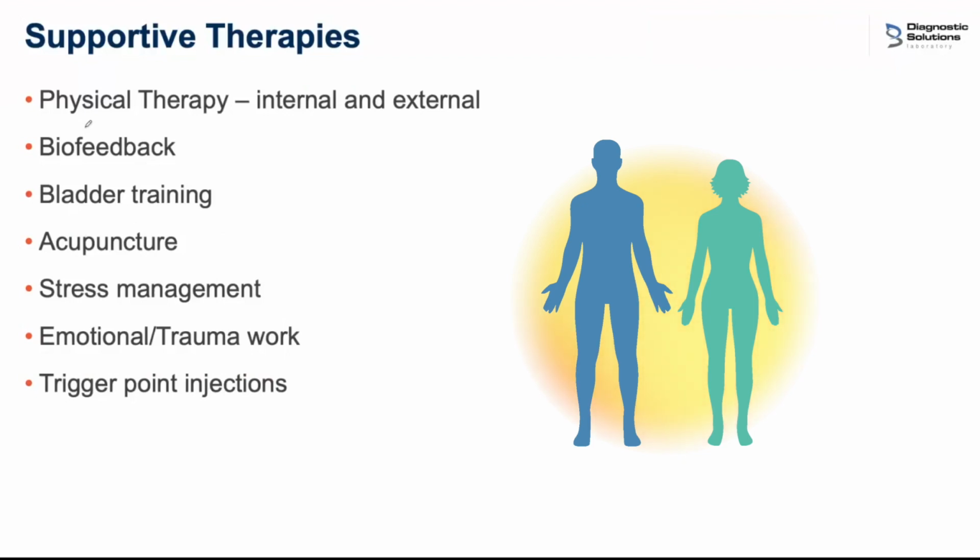I do practice trauma work and emotional work in my practice, but if you don't, then these would be other skilled professions that you would want to co-manage your patient with.